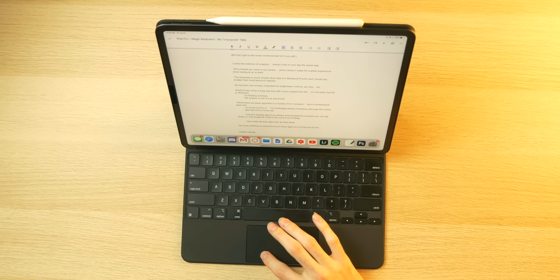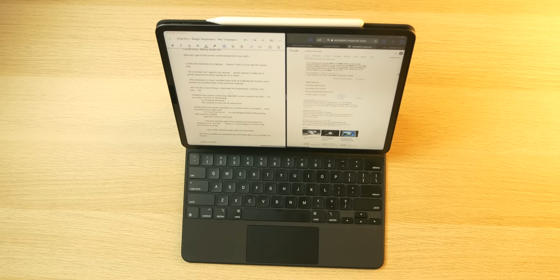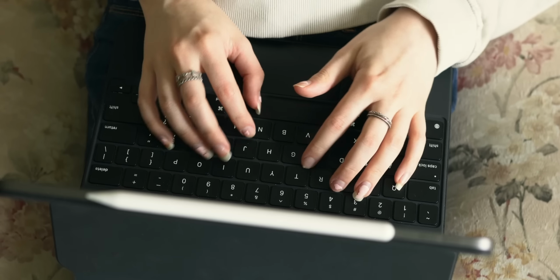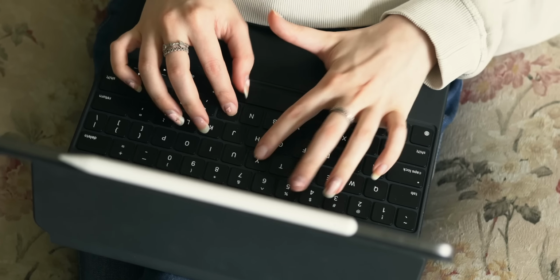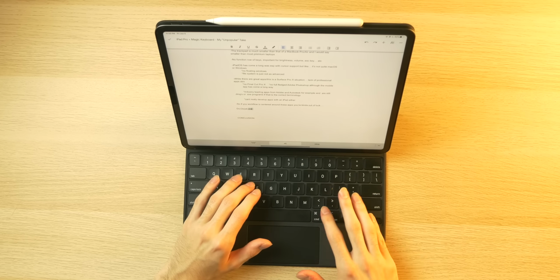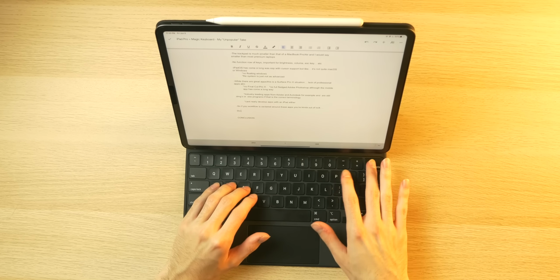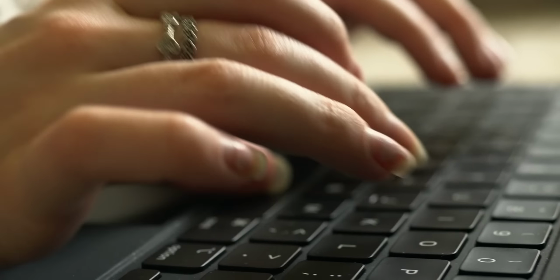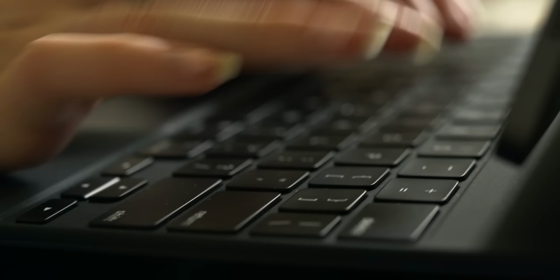You can do multitasking, you can drag and drop apps to the left and right and swipe through different apps. And speaking of typing things up, the Magic Keyboard, as I said in my review, is just excellent. It's a magic keyboard in every sense of the word, and it's just like the one you'd find on the MacBook Air 2020, for example, or any of the newer MacBook Pro models. It's very tactile, it has great travel, and especially with the 12.9-inch case, the keys are very nicely sized and spaced, and I really enjoy typing on this.